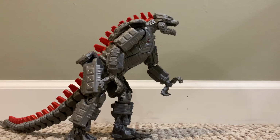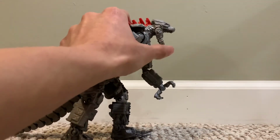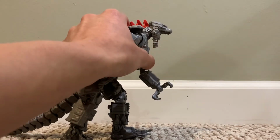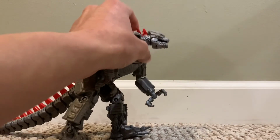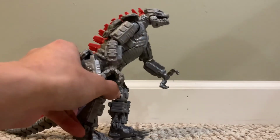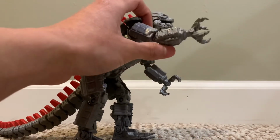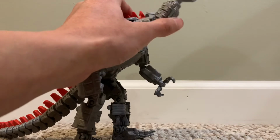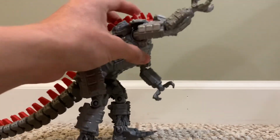Okay, we can go over articulation now. The jaw does go up and down. We'll go about that far down and about that far up. And his leg is doing that thing again. Just position his legs there. His arms do move. They would do like a 360, but he's got a little piece right there that kind of prevents it from doing that.